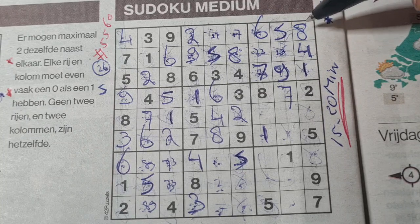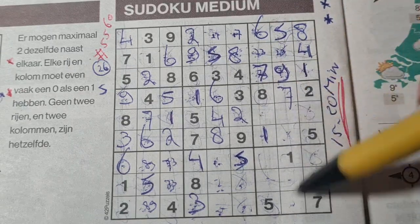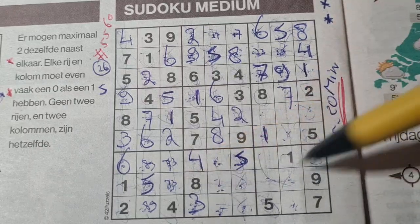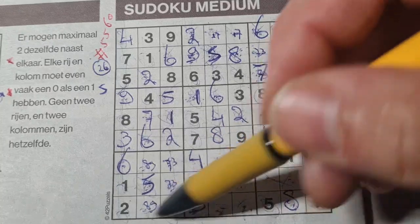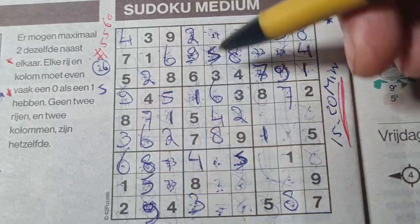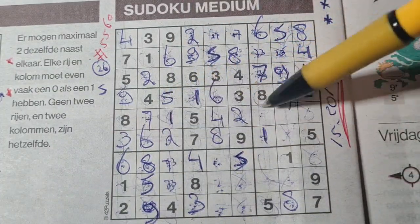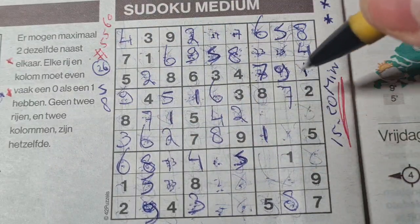So, we have 8 in the last column, 8 in that column, so the column between, only 2 places left for the 8 should be here or there. You see an 8 in this row, no 8 there, 8 should be there. 8 and a 9, we have an 8 now in the last row, so no 8 there. 8 should be here, and a 9 goes there. And all the 8s are used, I can see. Digit number 2, number 8.